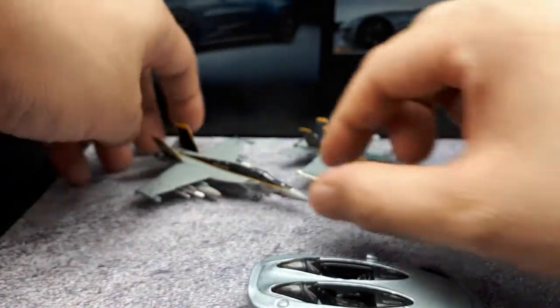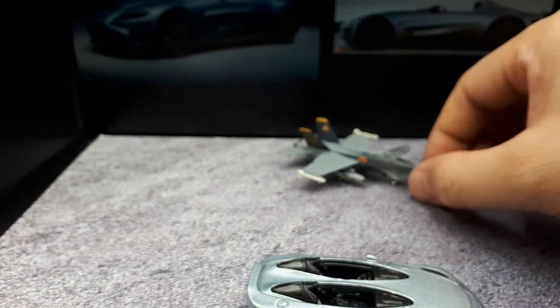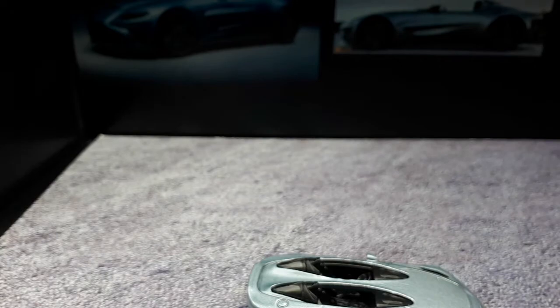Well, anyways, any chance I can show off some of my little die-cast airplanes, I will take it, because I am too lazy to go back and review them.